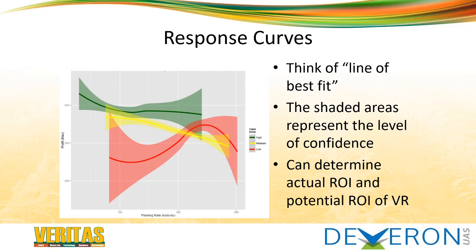Now, the really cool thing about response curves, you can actually determine what the positive or negative return on investment is. Yes, there is a negative return on investment at times. If you make a mistake, you are going to have a negative ROI. The cool thing about this is you get to learn what is the ideal rate. So when you hit that ideal rate, that is actually going to allow you to measure the potential return on investment. So really cool, really powerful tool here in these response curves.